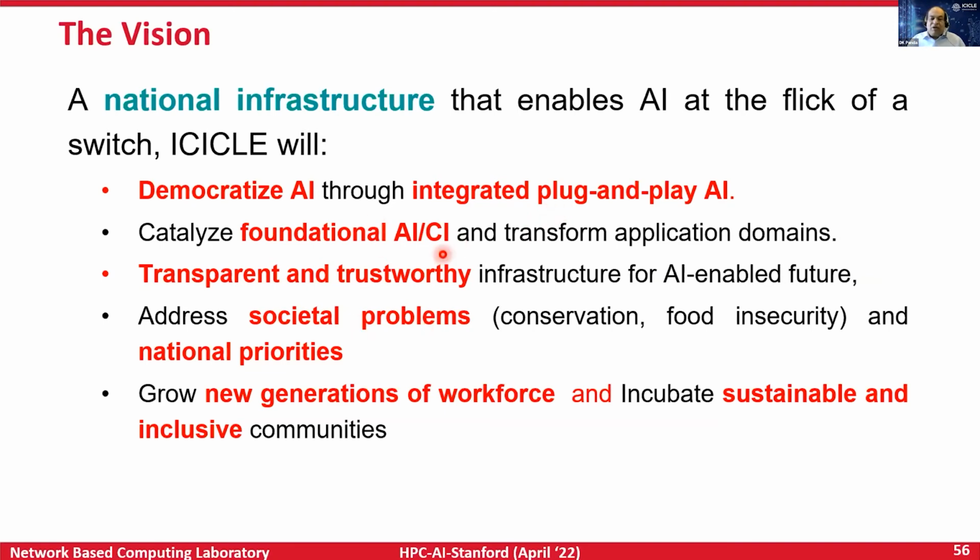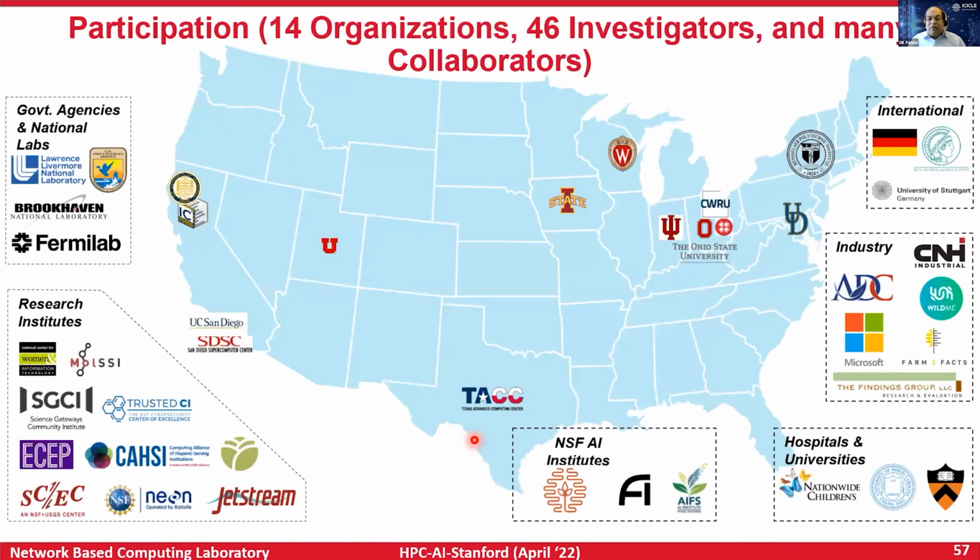Of course, that leads to a lot of challenges, not only technical challenges. I'll show you some of the things. There are also a lot of issues about transparency, trustworthiness, and privacy. But the broad objective is to solve societal problems. And more importantly, we also want to grow the next-generation workforce, because a lot of students currently focus only on computer science. So can they try to handle some of the societal problems, so that as they become practitioners, they take a holistic approach to solve these problems?